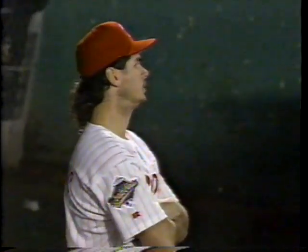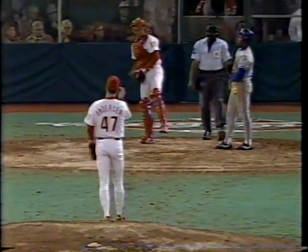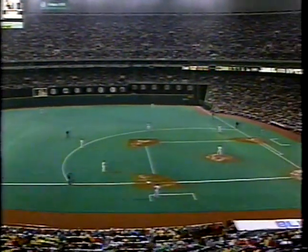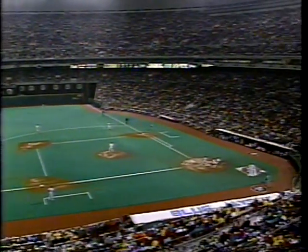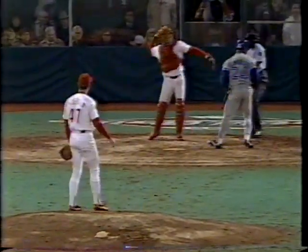Out in the bullpen, Mitch Williams has been doing some stretching. How could a game like this possibly end without Wild Thing entering it at some point? Two and two. $62,731 the paid attendance here tonight at the Vet. We'll be talking about this one for a long time. Henderson called out. Back-to-back strikeouts here in the 7th for Larry Anderson.